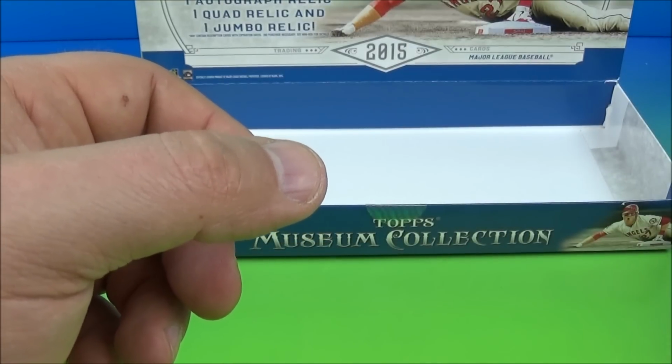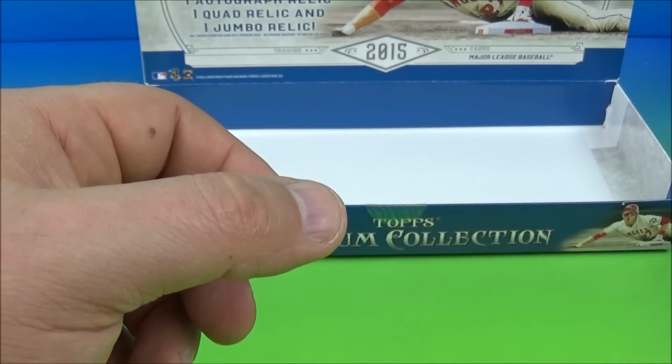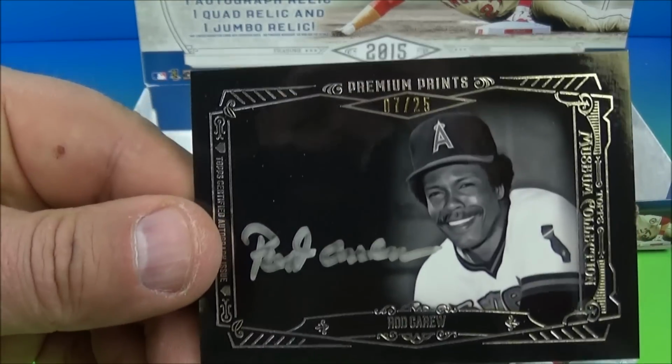So we got a couple of nice little hits there, especially that David Wright. I like that. That's kind of nice right there.